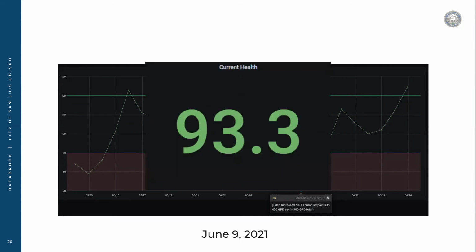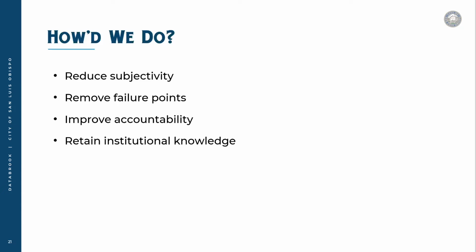Animation 1, we're at 93.3%. So it took a couple of days. This process takes time, but this was a clean and efficient and objective way of meeting that water quality indicator.